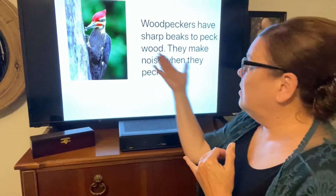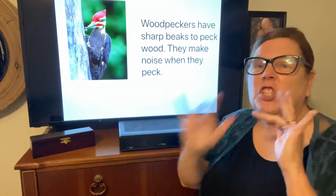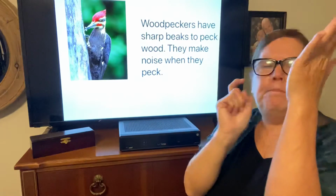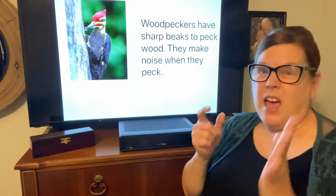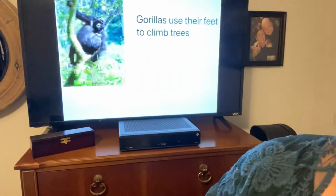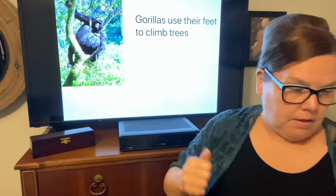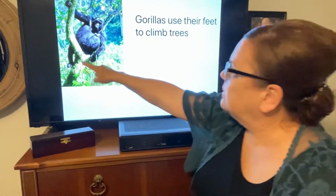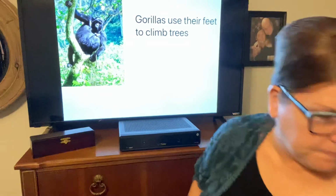Now here is a woodpecker. They have sharp beaks. Sharp. They peck on the trees. And their beaks make noise. Now here, gorilla. They use their feet to climb the trees. They easily climb on the tree.